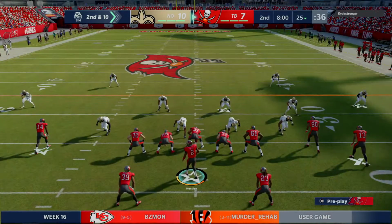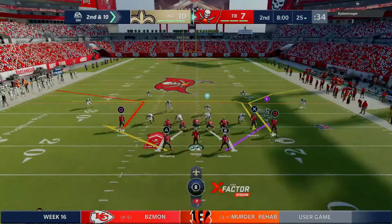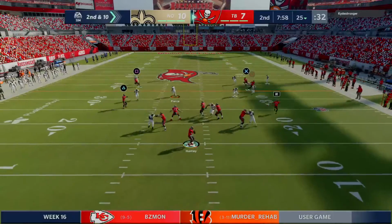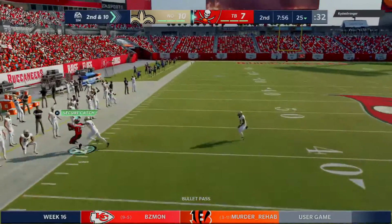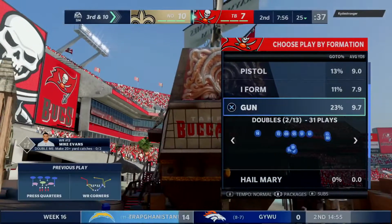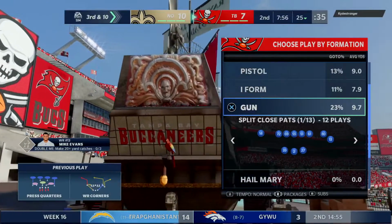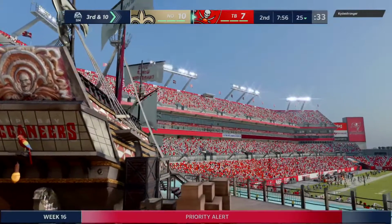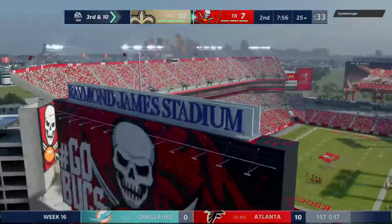Officially nothing on that last run. They'll try again, 2nd and 10. Operating from the gun, Huntley. And this is going to be caught, but they'll say out of bounds. So it's incomplete. From the snap, he certainly looked like he knew where he wanted to go with the ball, but surprise, that guy was covered. So that took his attention elsewhere to no avail.